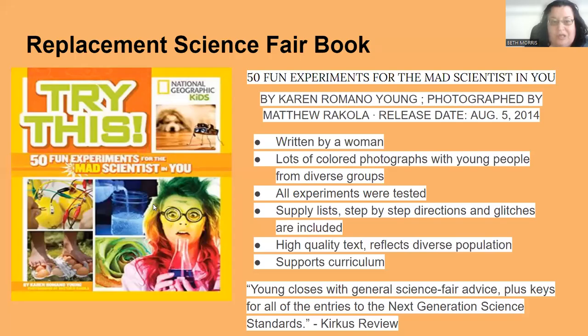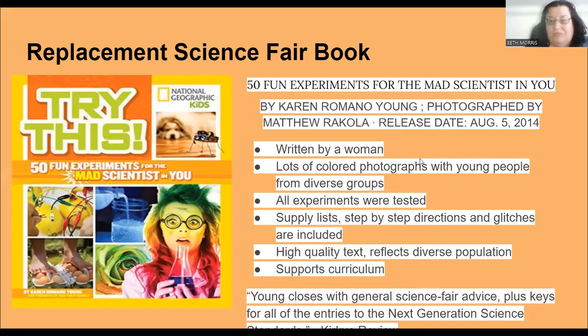For replacing it, I chose 50 Fun Experiments for the Mad Scientist. It's written by a woman. There's lots of colored photographs with young people from diverse groups. All experiments were tested. There's supply lists, step-by-step directions, and glitches. The author gives science fair advice and keys for all entries to the Next Generation Science Standards, which are currently used now.